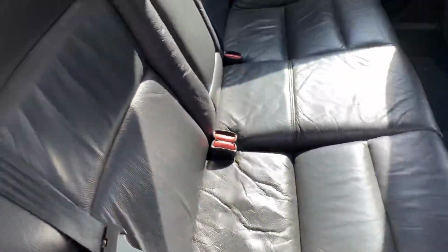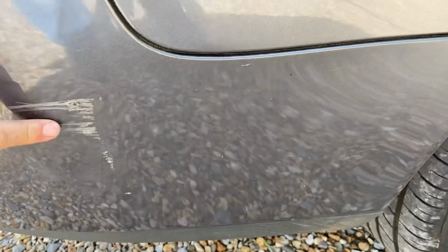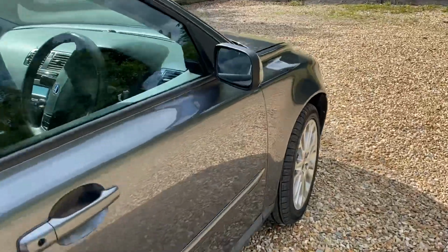I'm going to open up the back door and have a look inside. Here are those leather seats I mentioned. They all appear to be in good order, as does the carpet, and the headlining looks pretty clean. I've just noticed probably the worst bit on the car, there's a little scuff here, but again I've got very close to show you that. I'm going to sit behind the steering wheel.